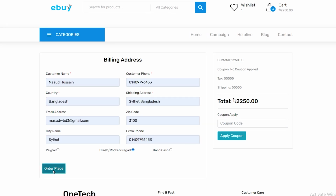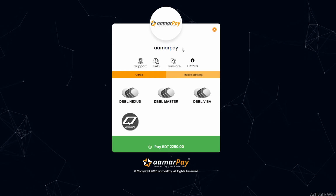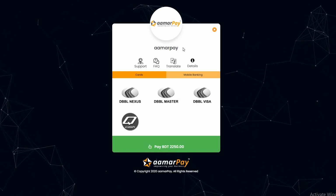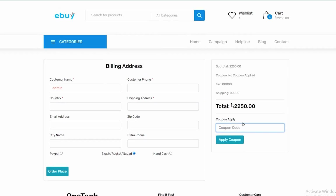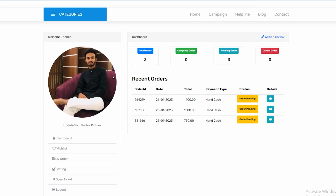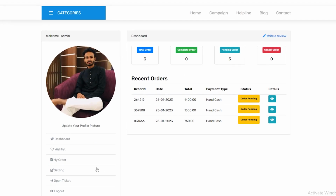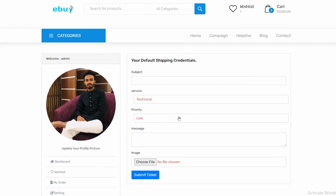Customers can make payment while placing the order with Amar Pay payment system or any other payment gateway that you want. After making the order, users can track the order from their profile. If customers are having any issue with the delivery, they can open a ticket and contact the admin.